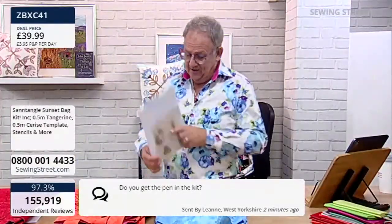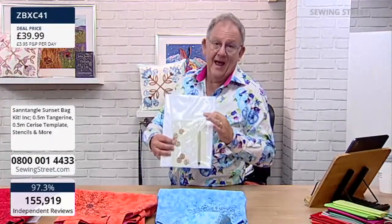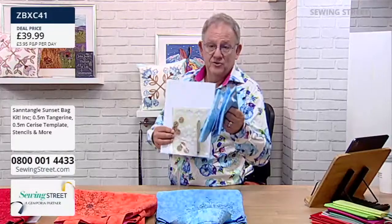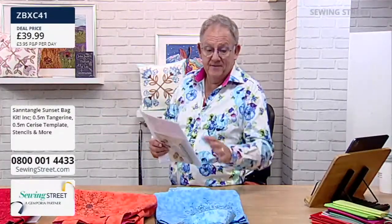Question for you. Do you get the pen in the kit? Yes, Leanne, you do get the pen in the kit. You get everything you need: the pen, the buttons, the stencil, the little label, the templates, and the fabric. Apart from thread and some interfacing, you don't need anything else. You should start doing it the minute it arrives.